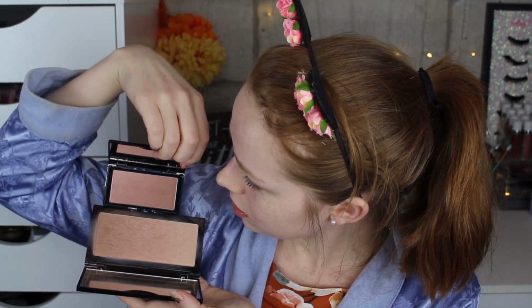Actually, this looks almost a little bit more contoury, but not quite as cool tone as their actual contour, which I also love. Just in case you're curious, this is the light contour next to the bronzer. So you can see the bronzer definitely has a little bit of a rosiness to it. Okay, so that's everything I'm trying today.